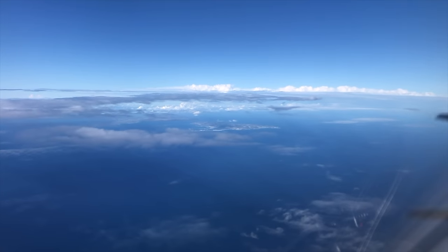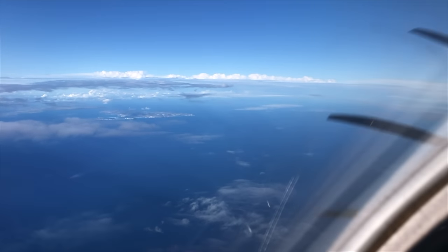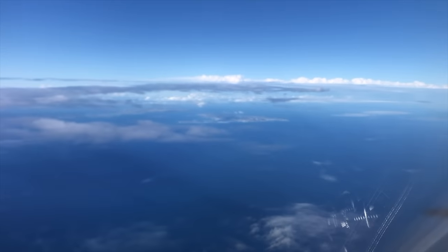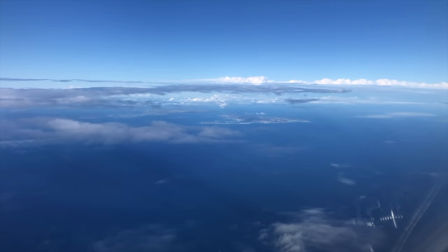There's the beautiful St. Martin out there. Anguilla is just to the north of St. Martin. You can take a look at it right now.